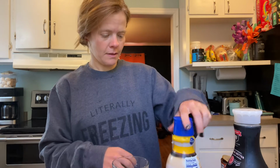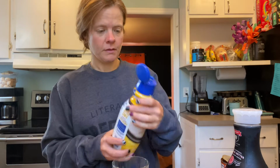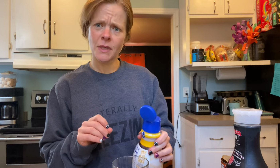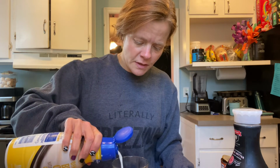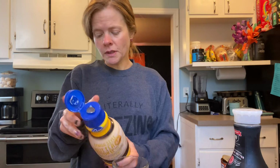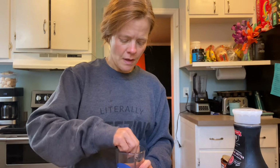And then this is just the creamer that I bought from Mark. Actually, this is not what I bought from Mark. This came when we got somebody else's groceries in our Kroger pickup. So I'm just gonna do a splash of this. I will not count this. It is 30 calories for 1 tablespoon. So I'm just gonna zhuzh that up.